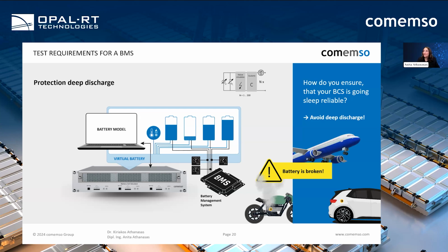So if you make a big trip, a big holiday over many months, maybe a road trip or something like that, and after that your BMS has discharged your battery, this is big damage. This kind of damage to the cell means a complete replacement.